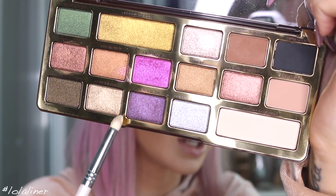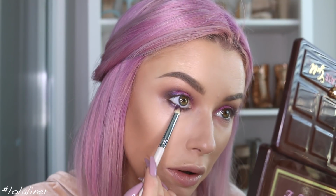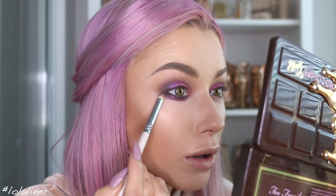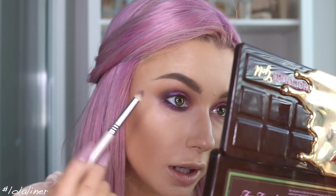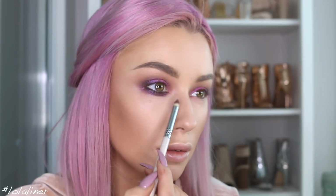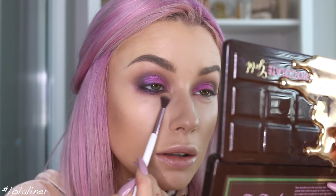I'm going to take a bit of Livin' Lavish, the purple shade, and I'm just going to blend this out. I don't know if you're going to see much of the purple. Oh no, you can. Oh yeah, got it right into my eye. Just going to go back into So Bougie, which is the first shade we used, and I'm going to blend this out so it doesn't look like a big harsh line.